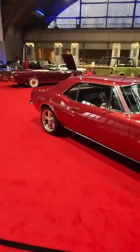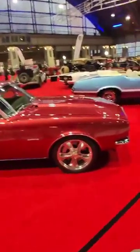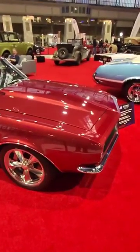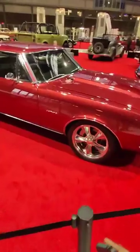But no, this is a beautiful color. You could actually see that it's got a hidden stripe within the paint job. It's just a beautiful car. Amazing how the tires are close to the car as well.